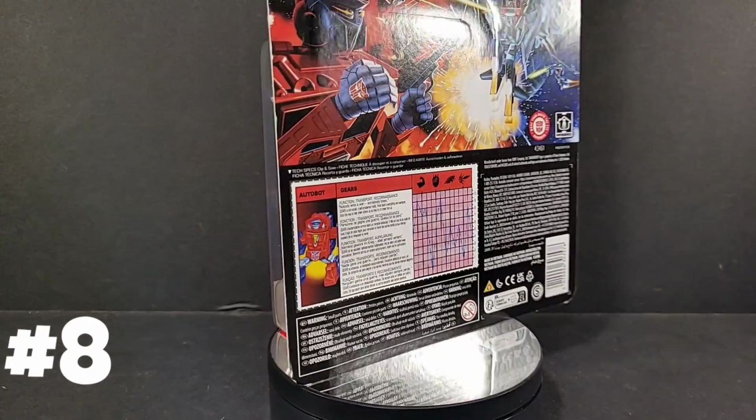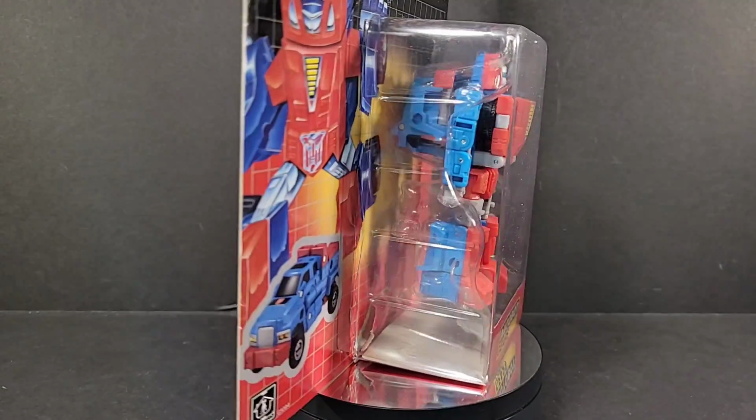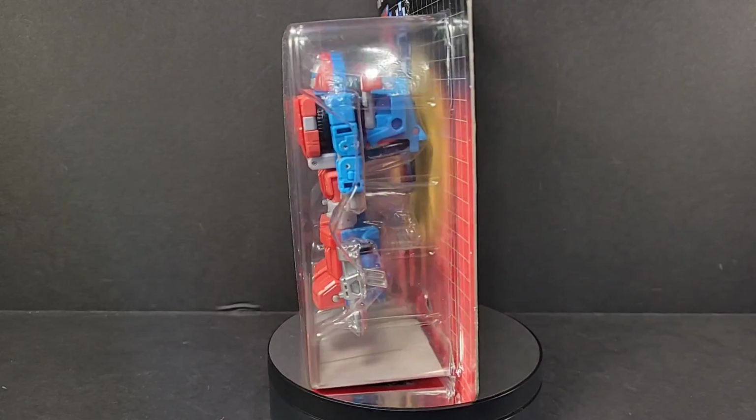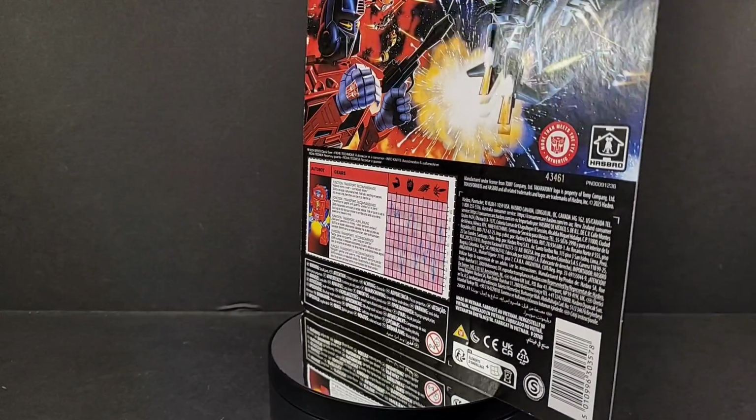Coming in at number 8 is Retro Gears. This one is so reminiscent of the original G1 toy. The color, the blue plastic used, the head sculpt, everything looks good. And I like that, so I have 2 of them. I just hang one on my wall, and I fiddle-faddle with the other one.